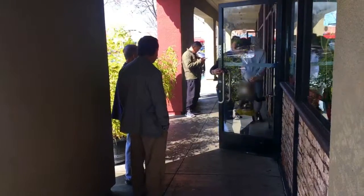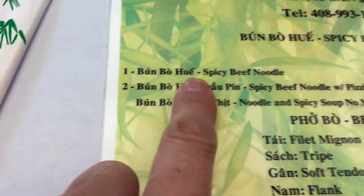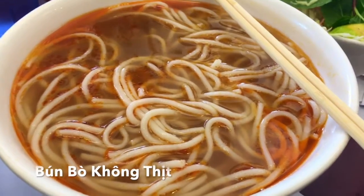Before we go in and check it out, let me apologize in advance for butchering any of these Vietnamese words. There's a line of people waiting outside, which is always a good sign. Mike will order the Bún Bò Huế since I don't eat a ton of beef, and I'll get the Bún Bò Com Chạy, which comes without the meat. This is the Bún Bò Com Chạy.